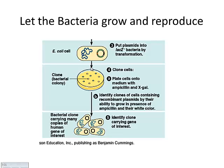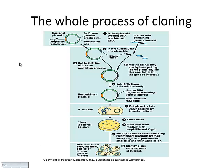This is how my neon fish were glowing: they took the glowing material from jellyfish and inserted it into the DNA of the fish, and they were able to insert the glowing portion into the fish. All right, so here is the whole process of cloning.